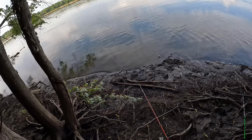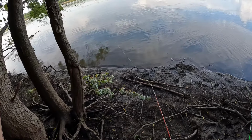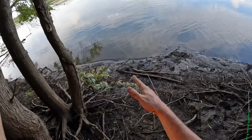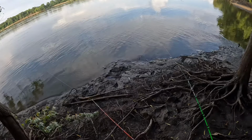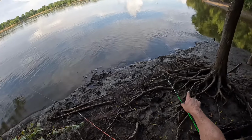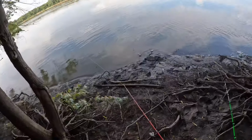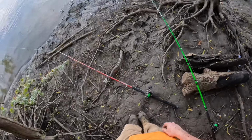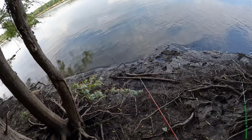Oh, something still got this line. Something's still messing with it. What I'm looking at, and probably what you can't see, is I see the line doing one of these. This one's doing the same thing, but it might also be the current coming off of here making the line move. All right, well, until something takes these lines, I'm going to go ahead and I'll come back to you guys.